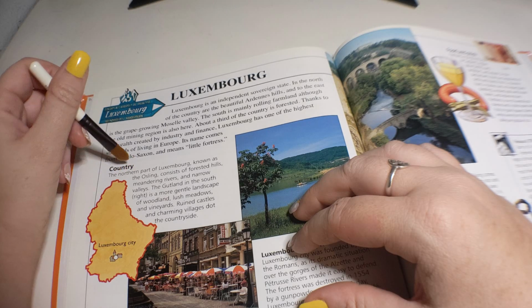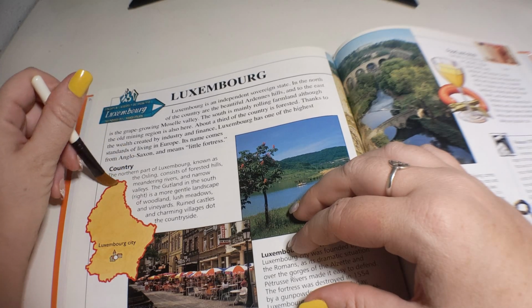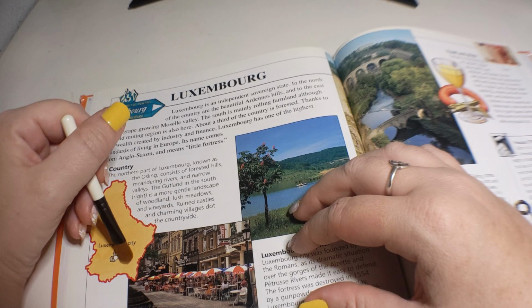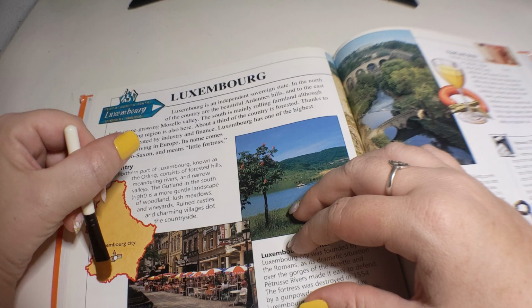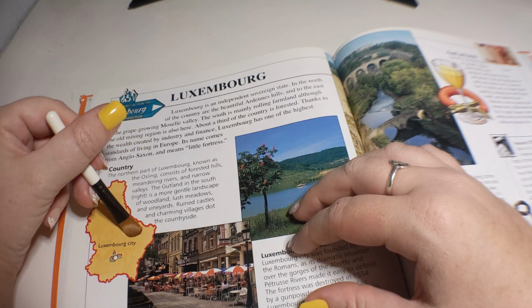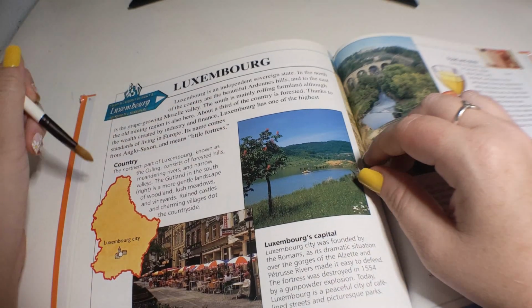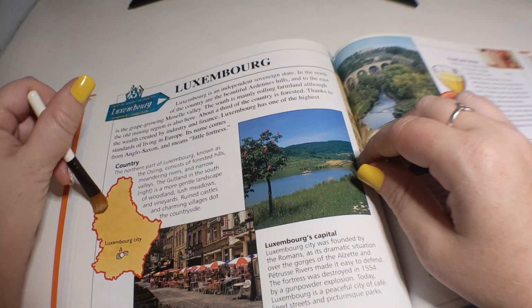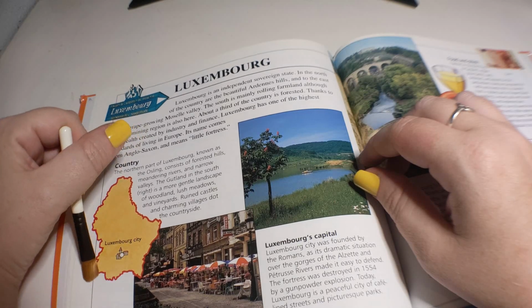We're going to cover Luxembourg in my series for a long time, so let's enjoy this. Let's see the country. The northern part of Luxembourg, known as the Osling, consists of forested hills, meandering rivers, and narrow valleys. The Gutland in the south, I guess that's what this is, is a more gentle landscape of woodland, lush meadows and vineyards. Ruined castles and charming countrysides dot the landscape.